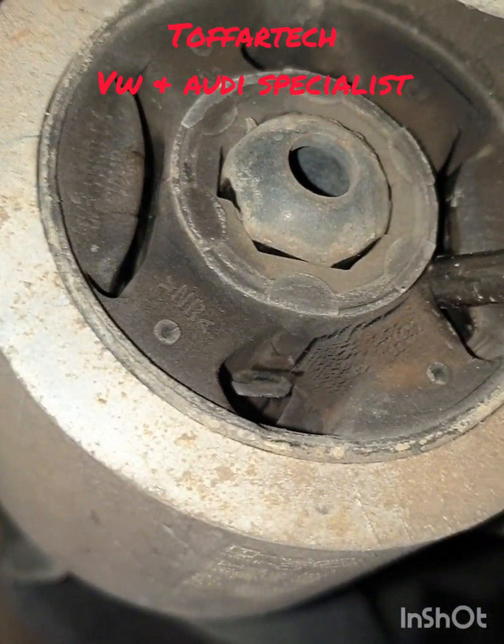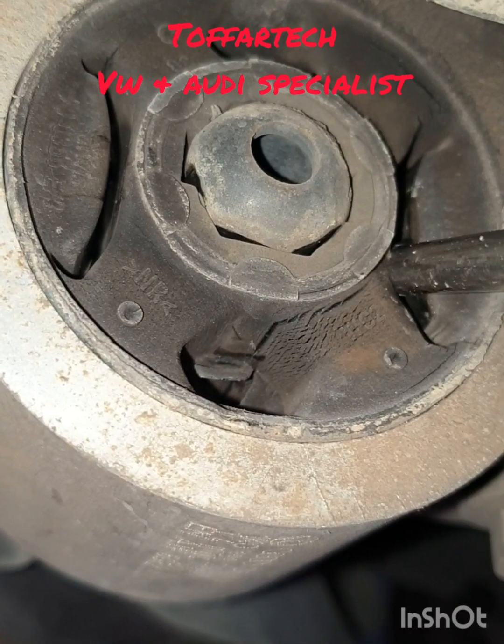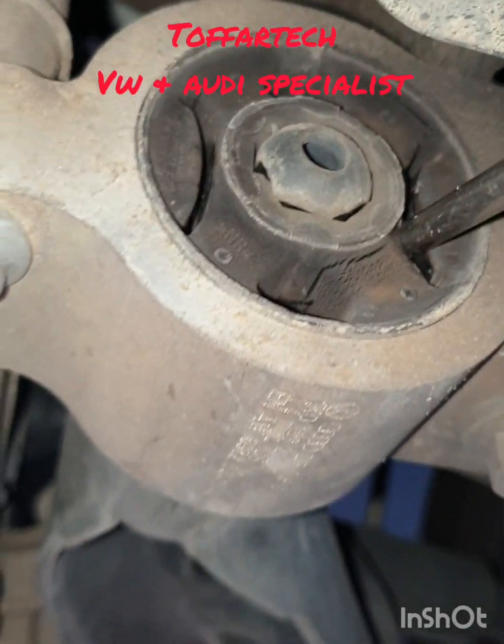Lower control arm bushes, suspension. No, my car drives fine, my bushes are fine, my car drives like a dream. It's a dream come true.